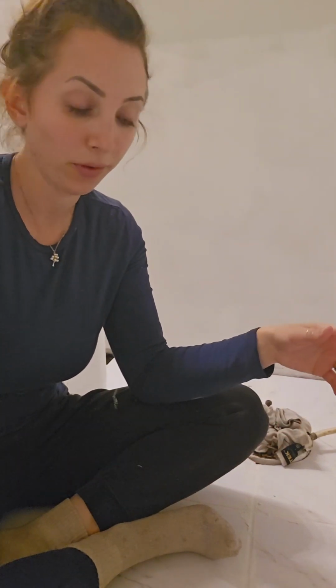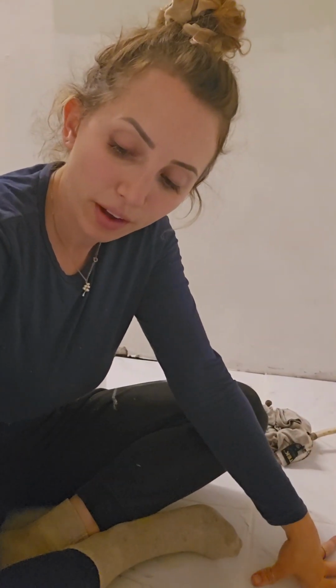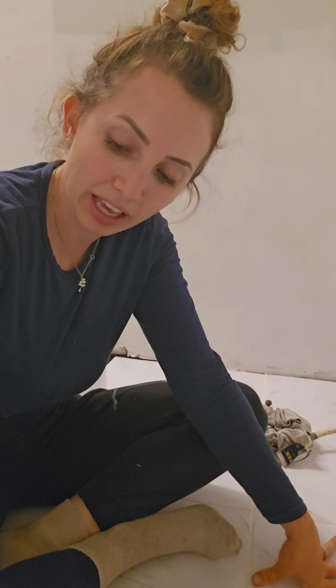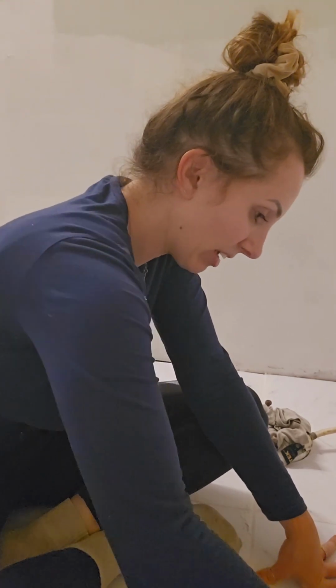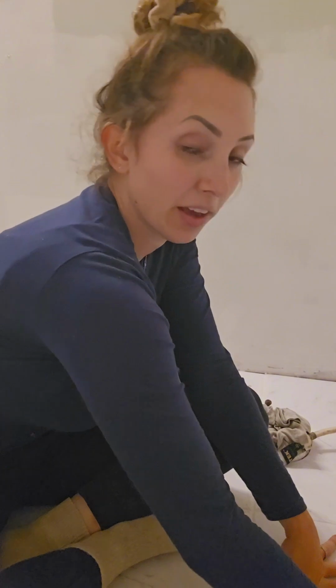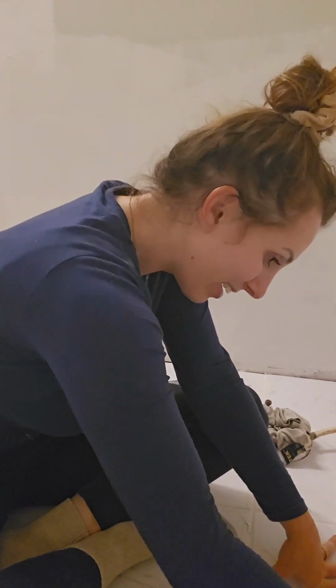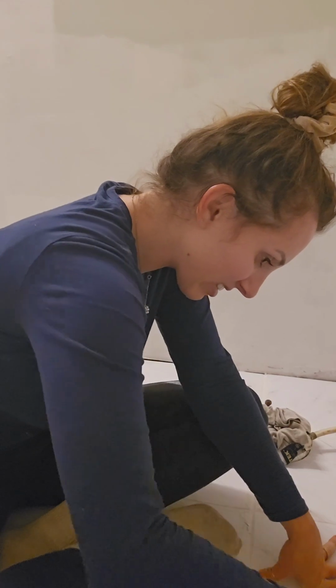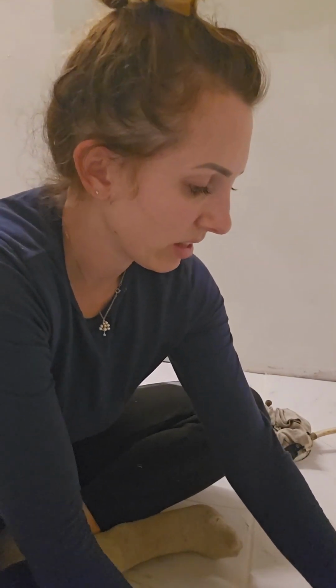I was pretty much most of the way done with the bathroom. So, I'm sure people that do tiling for a living are probably like, oh my god, I can't believe she used her hands. But it worked for me, and I got the job done. It just wasn't working, we'll say that.